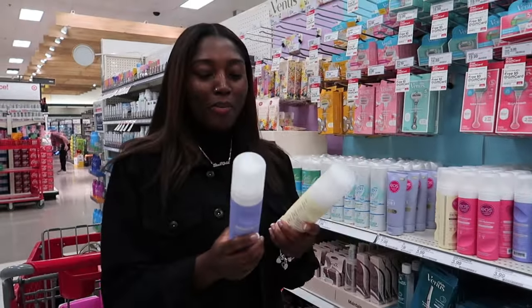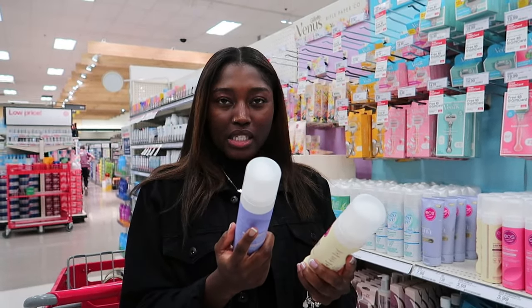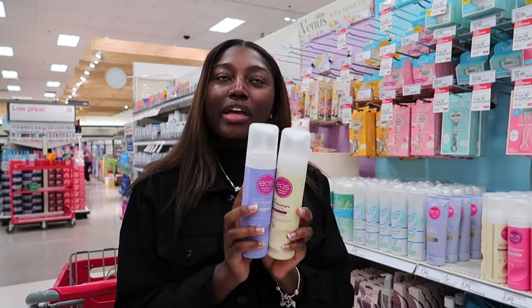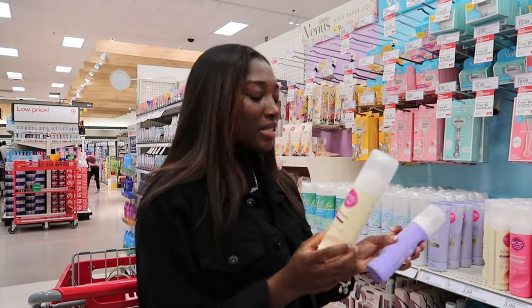So when it comes to my shaving cream, I love EOS. I don't know if I want the Vanilla Bliss or the Lavender. I'm kind of in my vanilla high right now, so maybe I'll do the Vanilla Bliss. I think that's what I'm going to do.